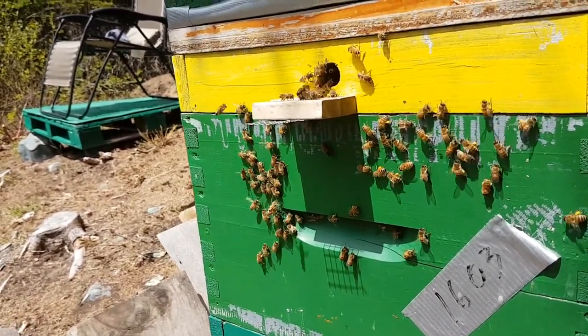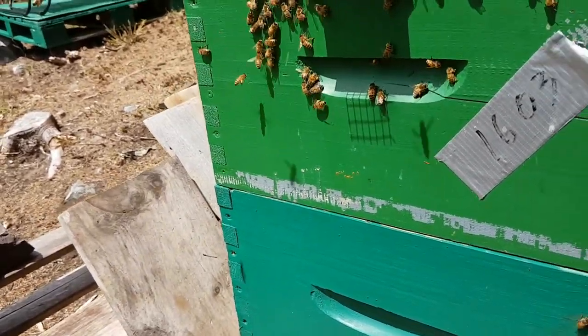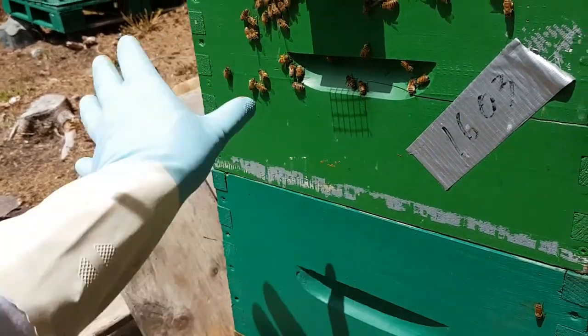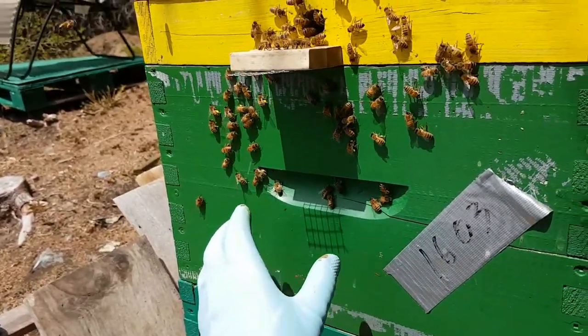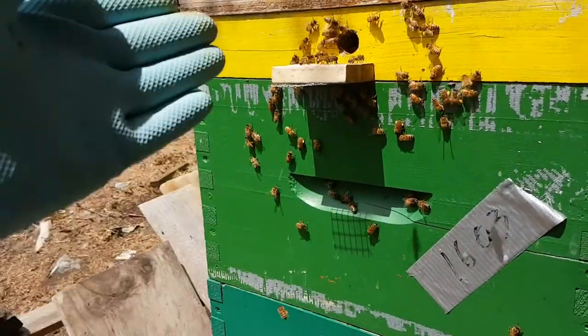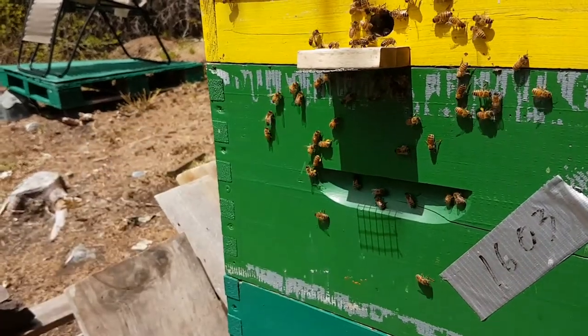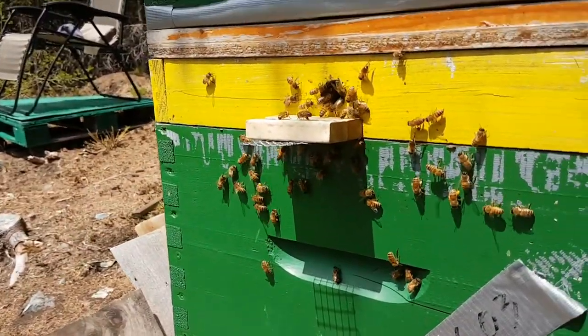And so the setup for this hive is just the 2 deeps. There's some drawn comb in the bottom, but lots of honey everywhere. And I didn't look in the bottom, but I looked in the top, and the top has about 2 frames of brood. And I put an empty frame in the middle, just drawn comb, to give the queen more room to lay, so that they'll fill that in.